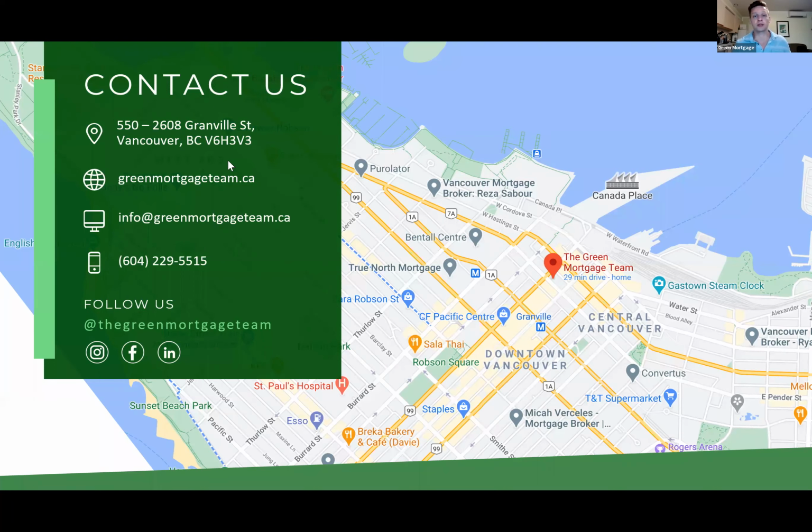And also what your intentions are. If you're building to sell, then those are typically commercial loans. That is a business activity. That should be a business loan, not a personal loan.